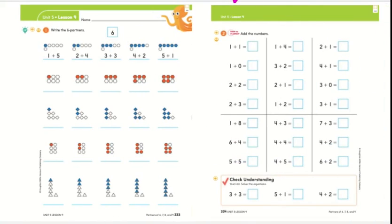Great work. Now that our brains are all warmed up, we are ready for our workbook page. The first thing you always do is you pick up your erasable pencil and you write your name. I love it when my friends write their first and last name because it shows me that they are really practicing and that they care how good their name looks. I always love it when my friends do their first and last name, and it always looks so good because practice makes perfect.